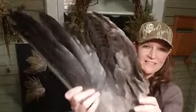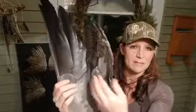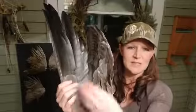If you look at the back side too, you could even turn the feather or the wing this way and do something with flowers on the inside, something. So another goose. What I also wanted to mention is pheasant feathers.